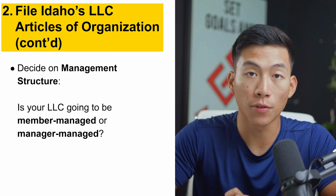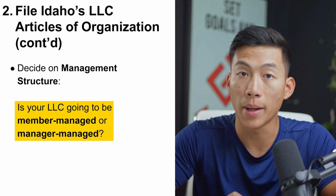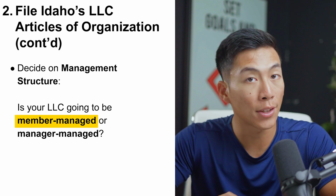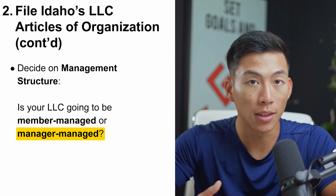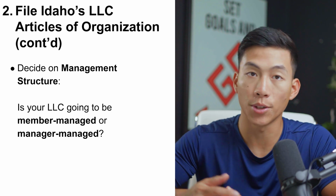Now, within your articles of organization, you're going to have to decide on your management structure. Are you going to be member managed or manager managed? Now, for most of you guys out there, you are going to be member managed, and manager managed just means that, obviously somebody else is managing your business. So if you have an investor or something like that, that's where you would go ahead and put that on your articles of organization.